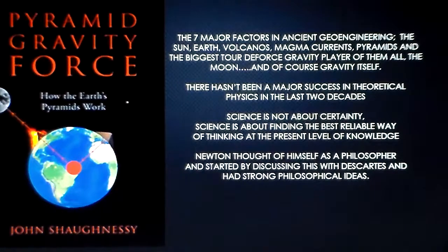There are 7 major factors in ancient geoengineering: the sun, earth, volcanoes, magma currents, pyramids, and the biggest tour de force gravity player of them all, the moon. The moon is the big player.